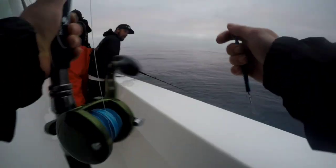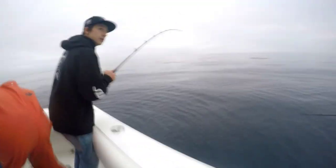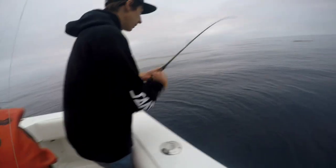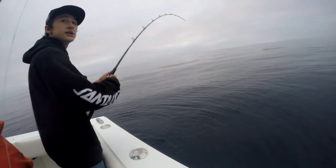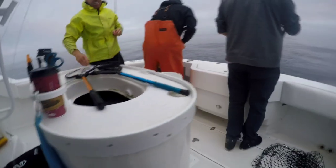I'm going to bring him up. Nice. Oh, here, hold on, let me free spool you. Perfect. It doesn't get much better than that. Woo! My arms are burning for a second right there. Heck yeah. What'd you get bit on, Brody? Live bait? Is that winding up? Yeah, he just got me down to break. That's a better quality one.